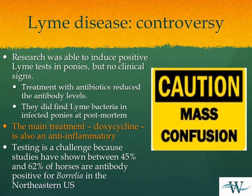So a beloved sport horse, we might notice more if they're not eating as well or if they're a little sensitive to the touch or have a shifting limb lameness, but it might be harder to find a subtle clinical sign like that in a somewhat wild pony. So that whole first part makes our diagnosis of Lyme disease a little controversial.